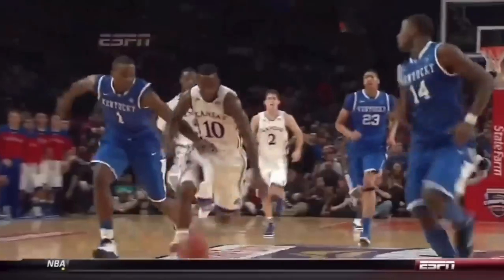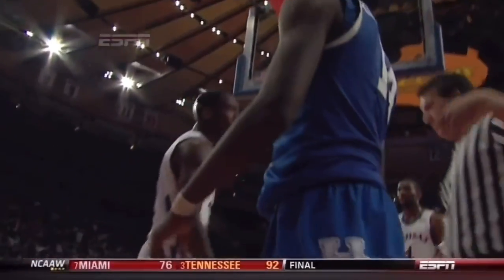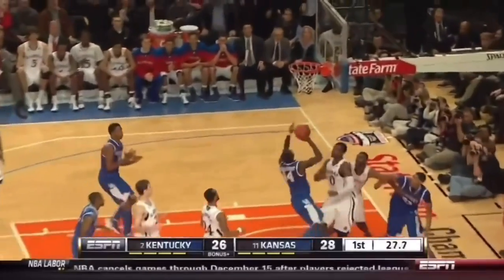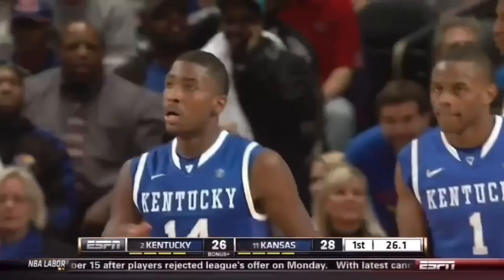Kidd-Gilchrist is going to have a triple block shot. Taylor a little bit out of control right here. And there's the block shot by Gilchrist. Kidd-Gilchrist from the baseline. That's not his game. Oh, and that rebound was up there forever. That's his game. Yeah. That's his game. Attack the rim.